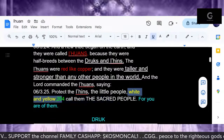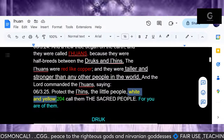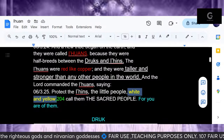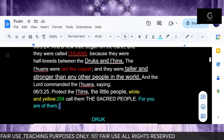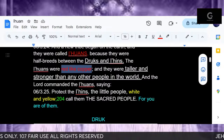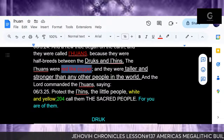Don't get all bent out of shape. I know your cognitive dissonance is kicking in. Oh, Cosmon, these are white people. Are they? Let's see what it goes on to say. Look what it's telling the Ahuans to do. These large copper-colored people, red like copper. Remember, I kept it just to the Americas. They were taller and stronger than any other people in the world.